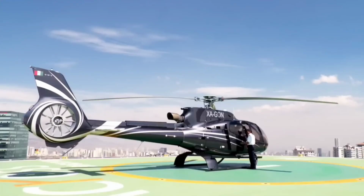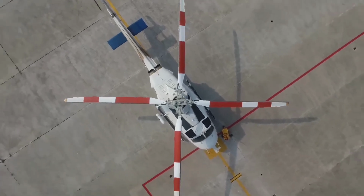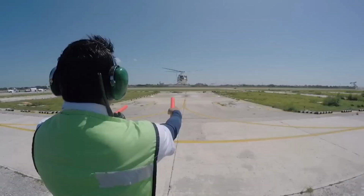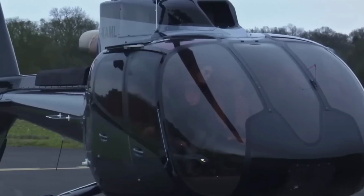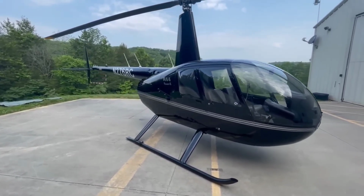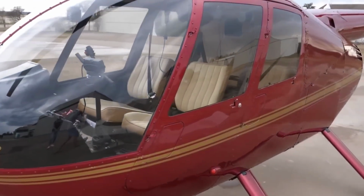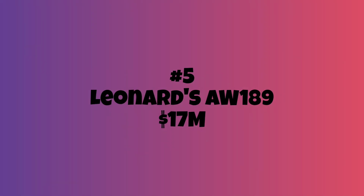Imagine stepping into a helicopter that's more luxurious than a private jet. Leather seats, high-tech controls, a stunning cabin, and the kind of comfort only billionaires can afford. In this video, we're looking at 5 helicopters that redefine luxury travel, flying machines that feel more like palaces in the sky. Number 5.